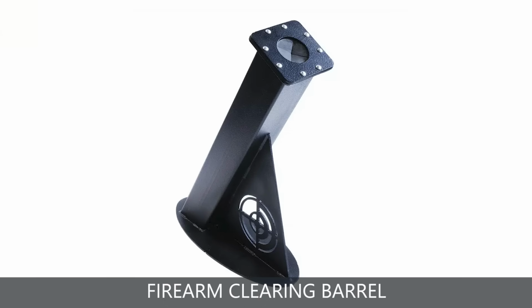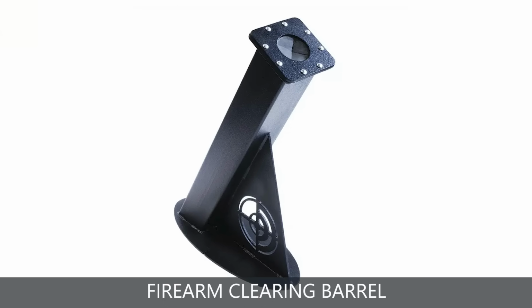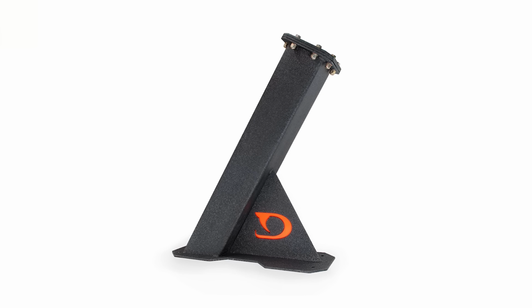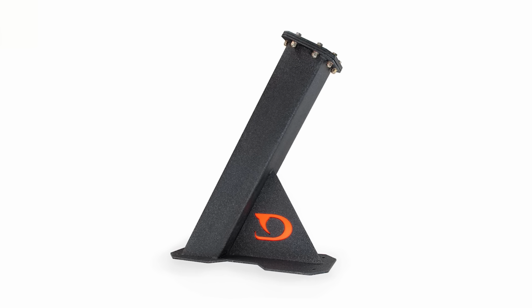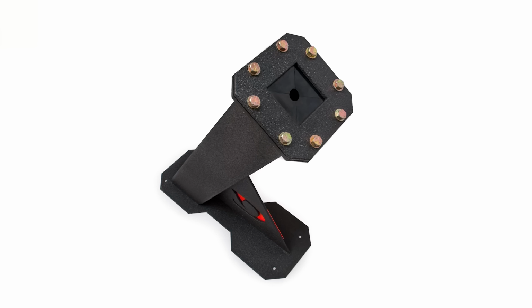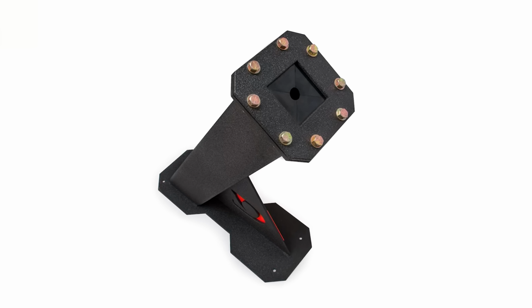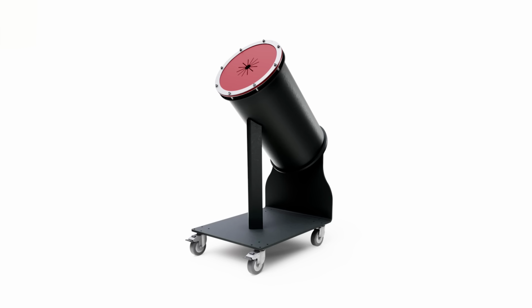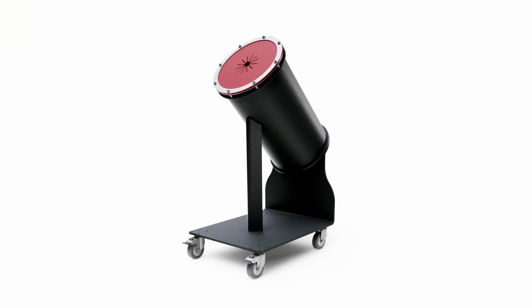What you found is a firearm clearing barrel, also known as a safe direction clearing station. These are used in secure facilities such as airports, military bases, and police stations to safely discharge or function check a firearm. The idea is to point the muzzle of the weapon into the barrel and cycle the action to confirm that it's unloaded. In case of a negligent discharge, the clearing barrel absorbs the round and prevents injury or damage.